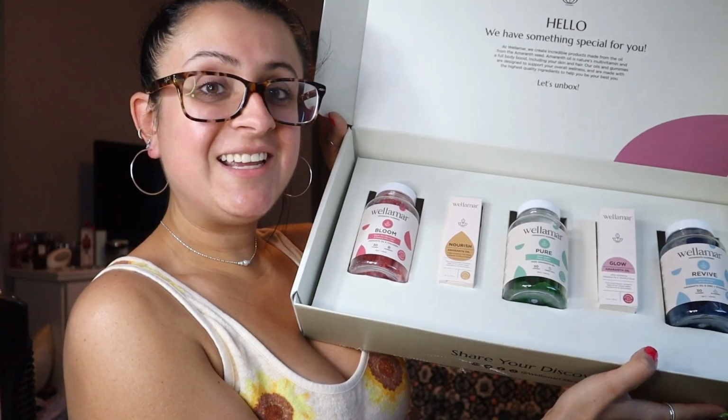Wellamar is a health and wellness brand, and they make vitamins and oils that you can put on your body or oils that you can ingest, and they use a seed called, I'm looking at the box, Amaranth, I think that's how you say it, and that's what all their products are made with. This is everything that is inside.